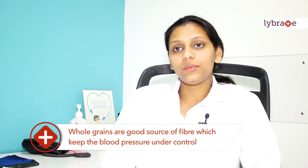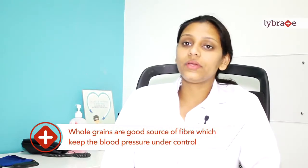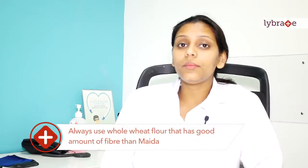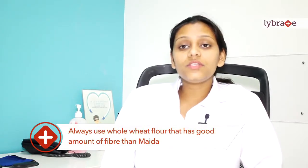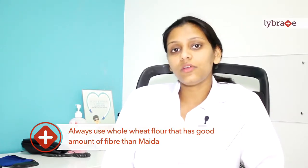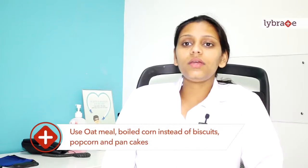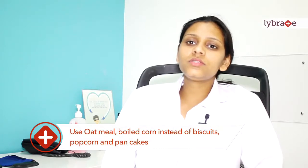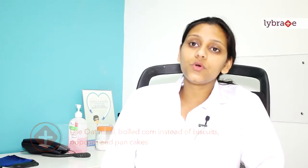Whole grains are a good source of fiber and other nutrients that play a role in regulating blood pressure. Always use whole wheat flour rather than the refined one, which is maida, as whole wheat flour contains a good amount of fiber. Always use wheat bran rather than white bread, because wheat bran again contains a good amount of fiber. Always use oatmeal and boiled corn instead of biscuits, popcorn and pancakes. So instead of that, always use those products which contain a good amount of fiber, as those things are better for a cardiac patient, for a heart patient.